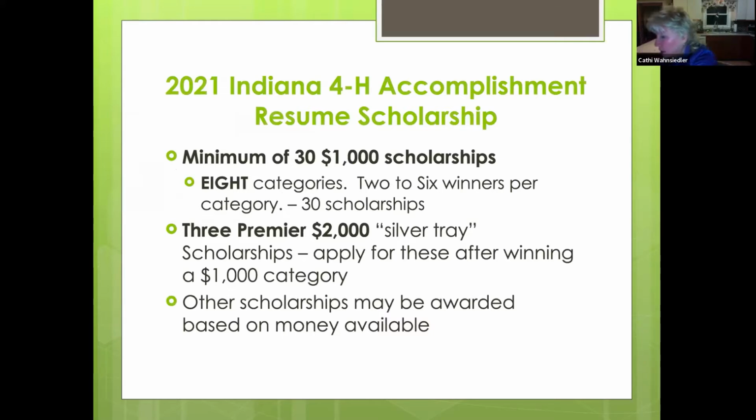What we'll start our focus on this evening is the Indiana 4-H Youth Development Accomplishment Resume Scholarship. This is the main scholarship. Indiana 4-H awards a minimum of 30 of these $1,000 scholarships, and they're awarded by category. If someone has already won one of those scholarships, they can apply for a premier $2,000 scholarship. If anybody's in that circumstance, we can talk about that, or you can email me later. But we're going to focus right now on that first submission for a $1,000 scholarship. If you are a sophomore through senior, you can apply for this.